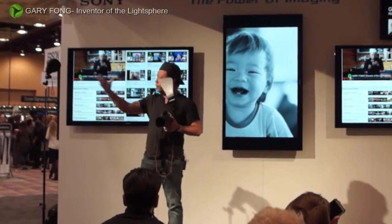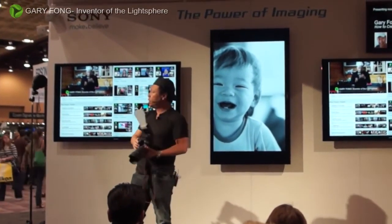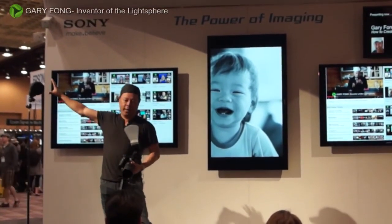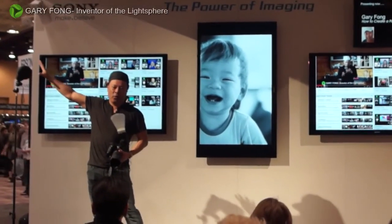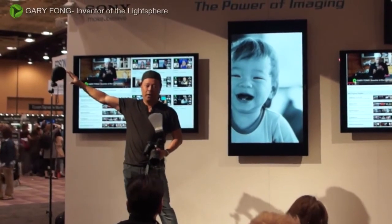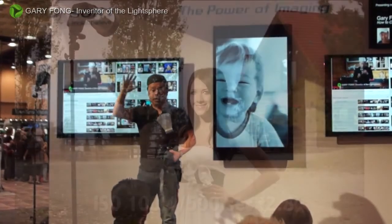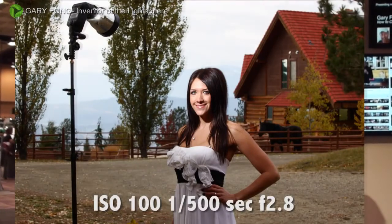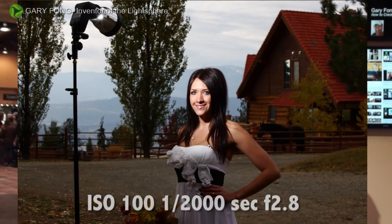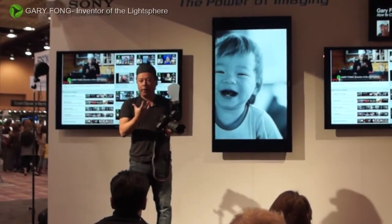High-speed sync either through its infrared or through what I use, a Phottix transmitter. I can shoot 1/8,000th of a second at ISO 100 at f/11, and I could be shooting at the sun and it would still be pretty dark. With that kind of range, I can then change the color of the world to whatever I want it to be. Now this one here is beautiful as a fill.